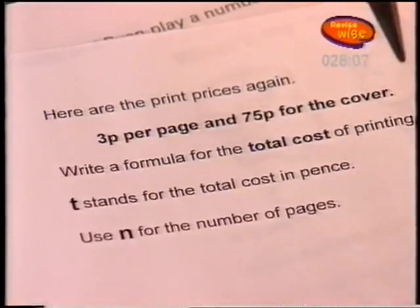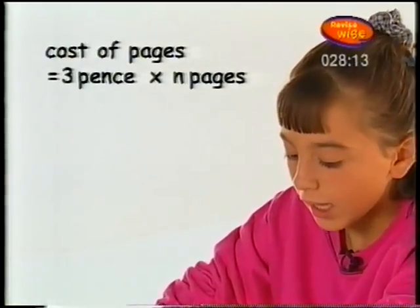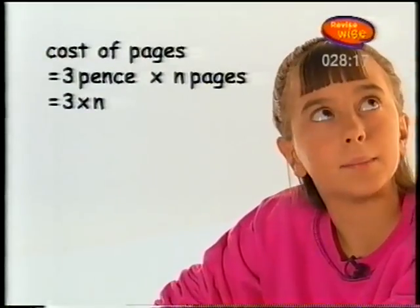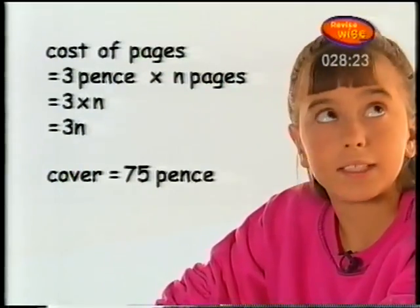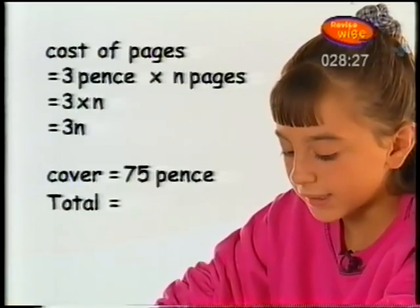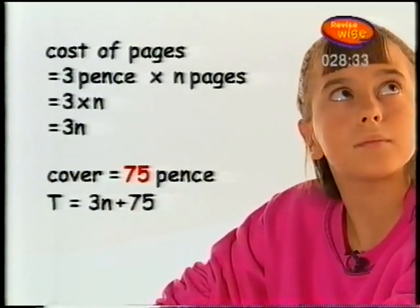Off you go then. Well, if each page costs 3 pence and there are N pages in the book, then the cost of the pages is 3 times N. Then I need to add the cost of the cover, that's 75 pence. So the total cost in pence, that's T, equals 3N plus 75. In the box it goes.